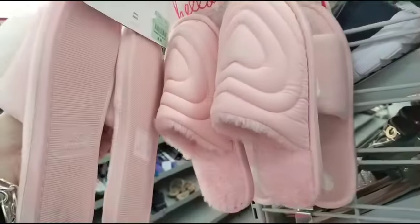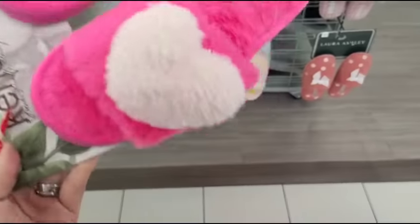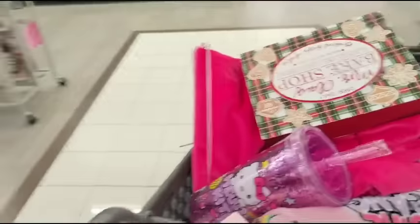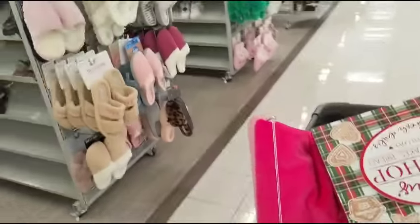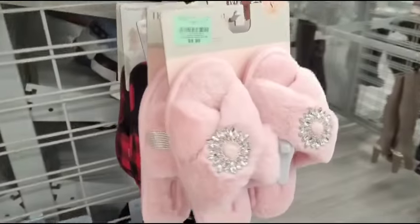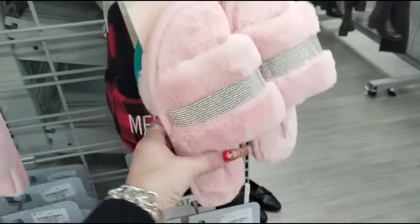These should be $7.99 as well. These are $8.99. They also have these. But yeah, these are like the new hot trending ones. And these are super cute. I love the colors anyways. So liking these. I'm going to throw that in the basket real quick. And I'm going to back up because I want to show you guys some stuff really quick. Look at these slippers. These are blinged out slippers. $8.99.